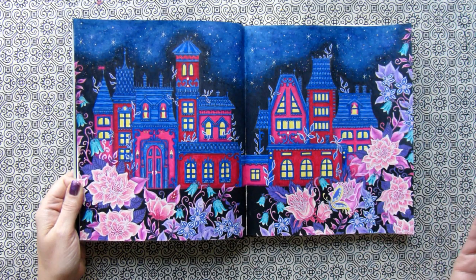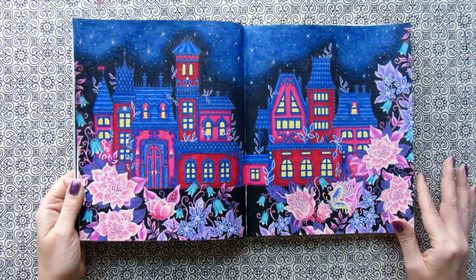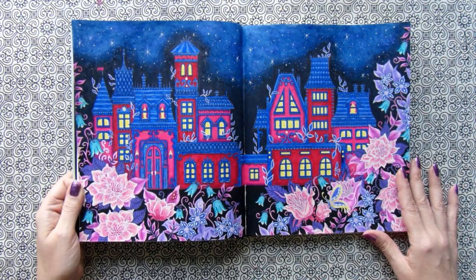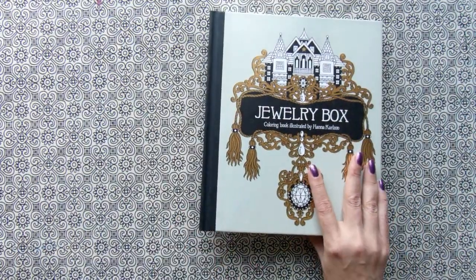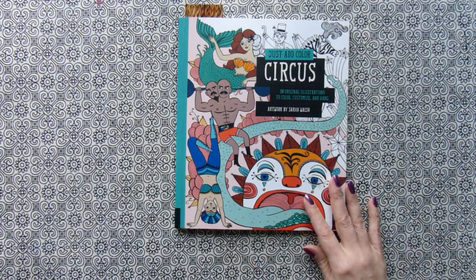Not happy. Like with the Chinese girl, when I finished it, I was like, ah, I'm happy. And with this one, I finished and I was like, yeah, okay. Oh yeah, sometimes it's like this. You finish coloring and then you're not excited about the result.